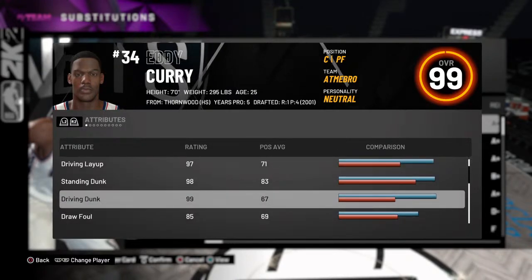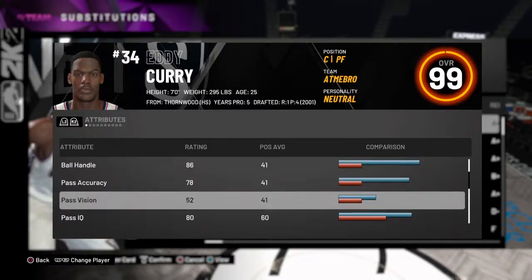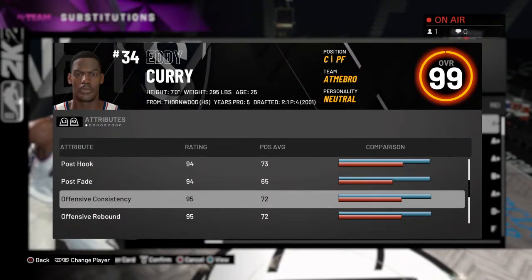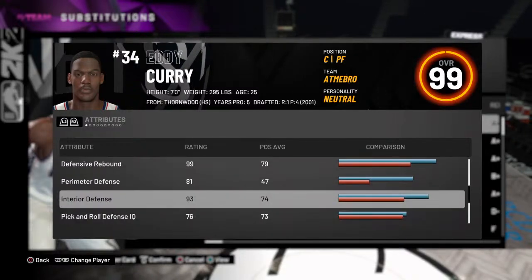Driving layup, driving dunk, standard dunk, all of that is elite. Ball handles at 86 with the shoe I just put on him to guarantee the speed dribbles. Post moves is a 90, post hooks a 94, post fades a 94. Card looks absolutely insane. Rebounding is elite. Even has an 81 perimeter defense.